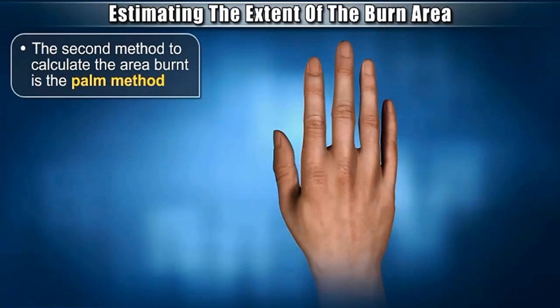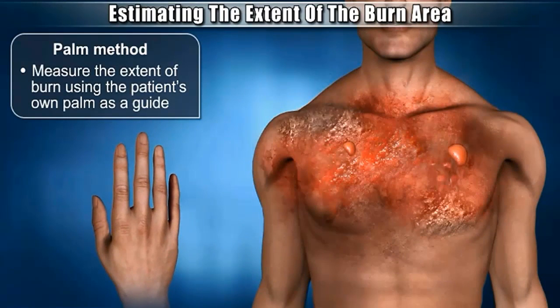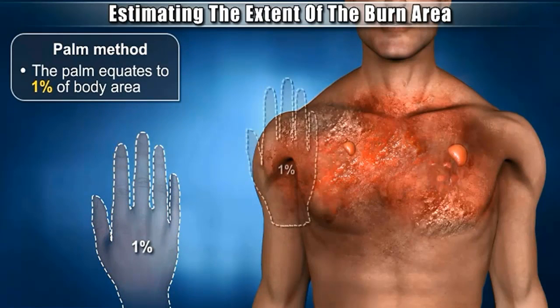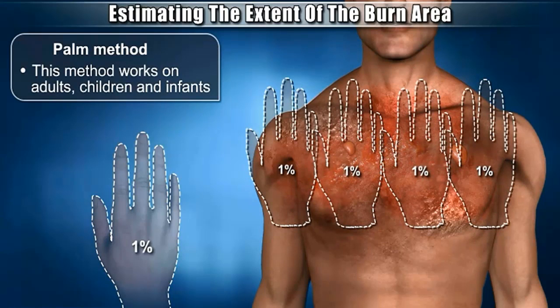The second method to calculate the area burnt is the palm method. Measure the extent of burn using the patient's own palm as a guide. The palm equates to 1% of body area. This method works on adults, children, and infants.